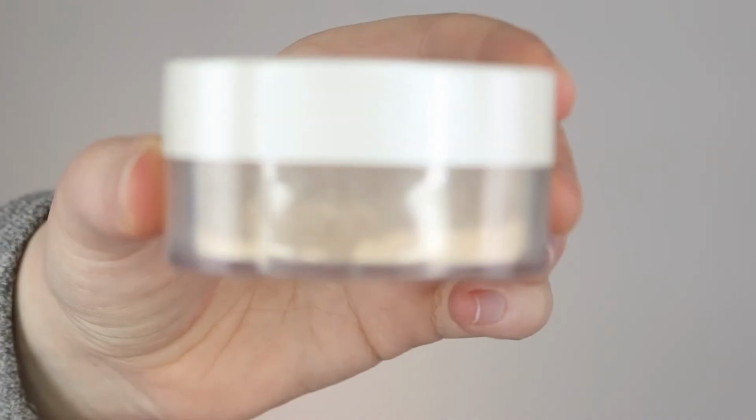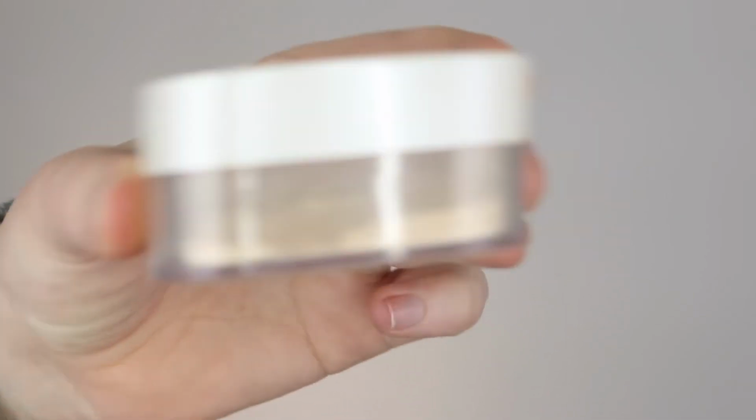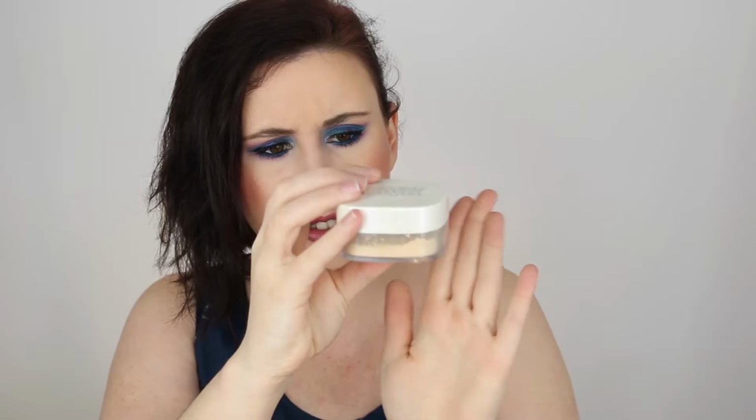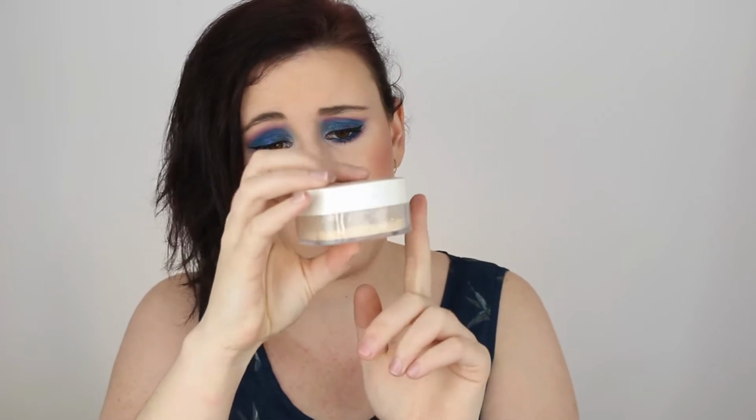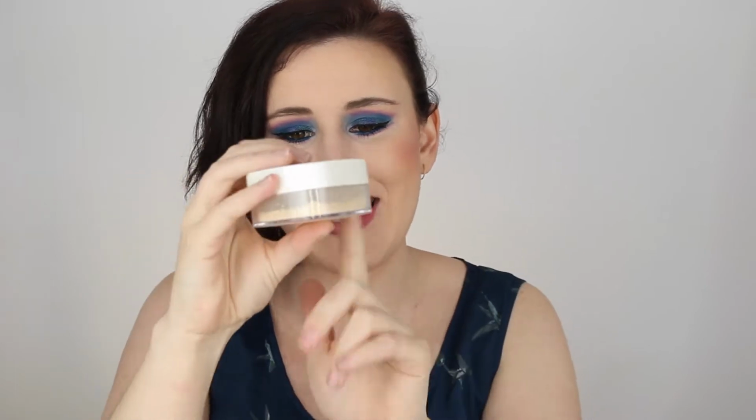Model's Own Loose Powder. I am powering through this. Normally loose powders take me forever to use up, but I think I'm about halfway through, which is, I mean, I am so happy with that. I think this is a fairly decent powder for the price. If you're wanting a budget friendly or a lower end priced powder, I think this is a fairly decent one, and I don't think you would be disappointed if you are into loose powders. Check this one out because it's a fairly decent powder for the price.